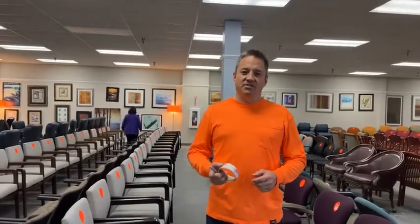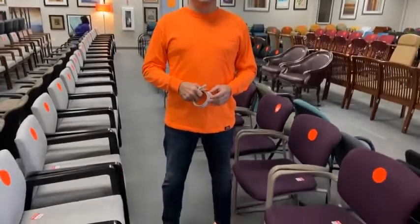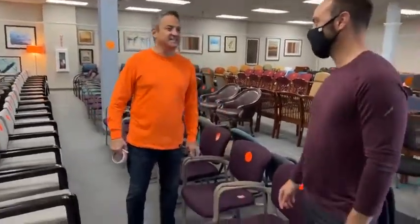We're here at Office Furniture Liquidations. The doors are open, the weather's beautiful, and I'm dressed in orange because these dots mean it's less than $30.